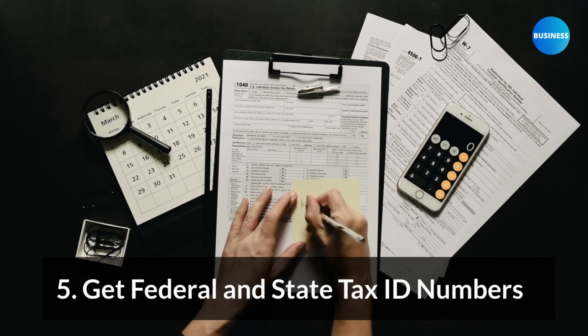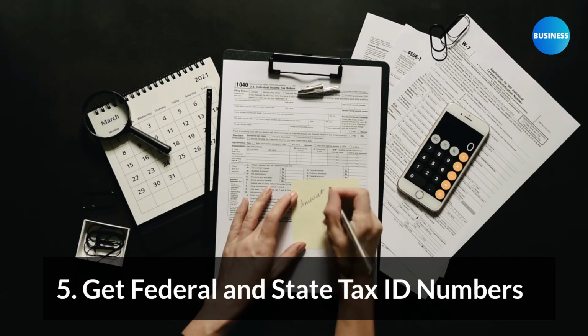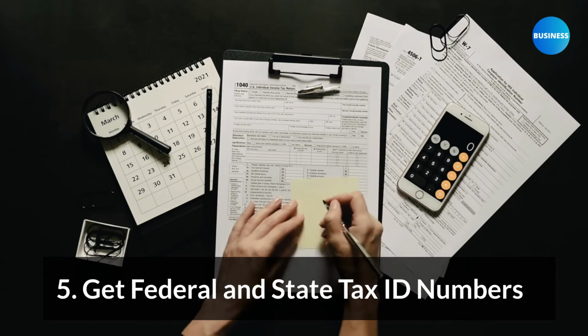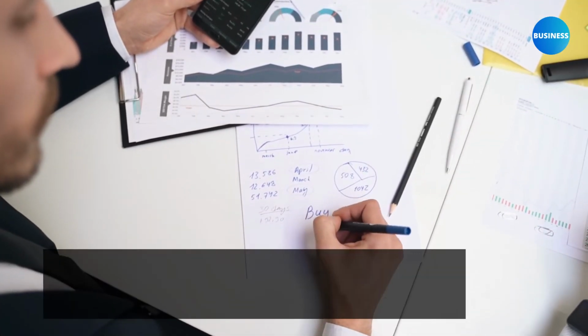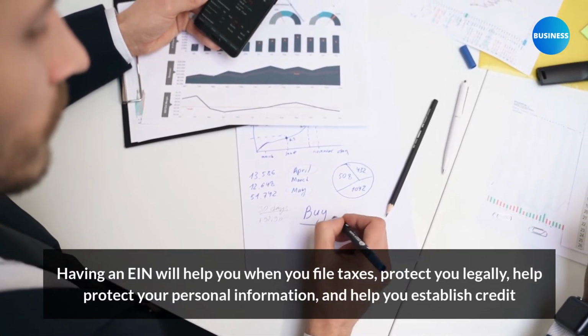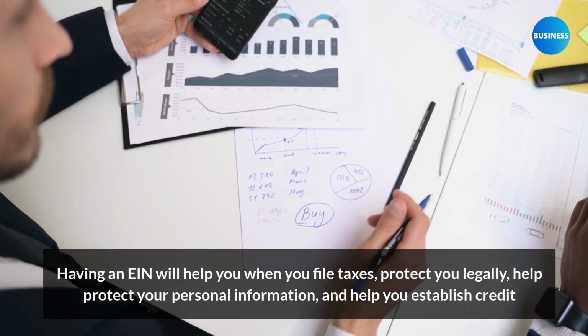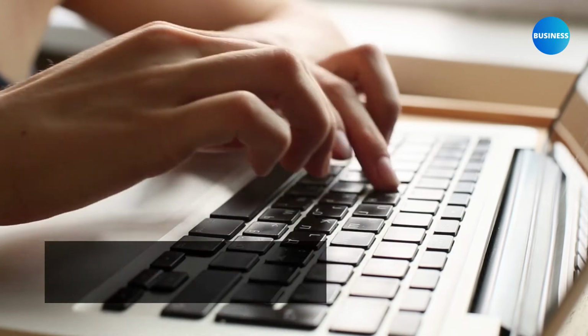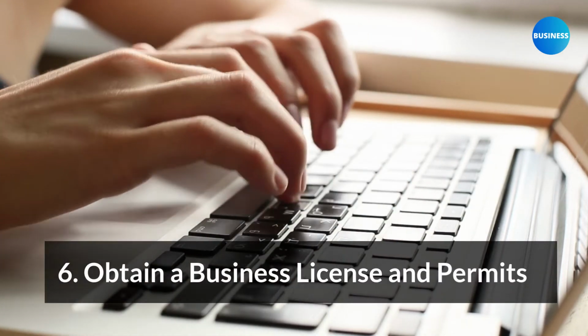5. Get federal and state tax ID numbers. A federal tax ID, also called an Employer Identification Number, or EIN, is a 9-digit number the IRS assigns to businesses and organizations for tax purposes. Having an EIN will help you when you file taxes, protect you legally, help protect your personal information, and help you establish credit.